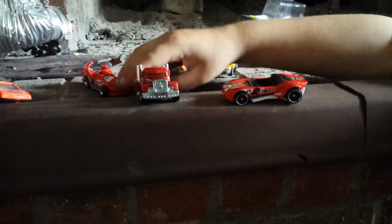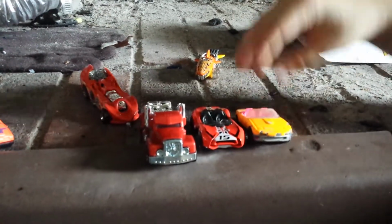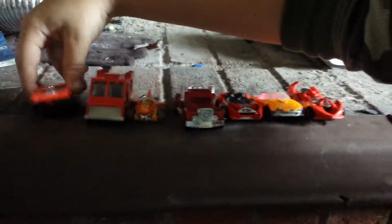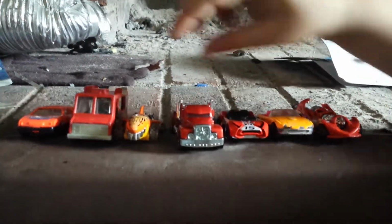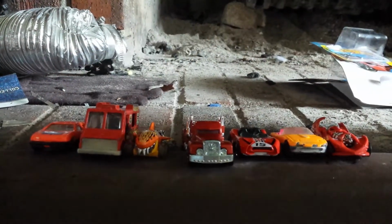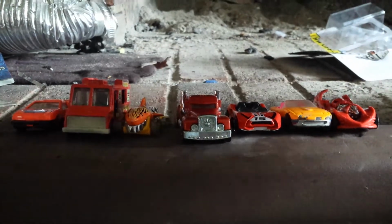Come on here, truck. Run now. Here. Let's get the whole family in. See, these two are new. These two and these three aren't new. You want to take a look at the packages again?